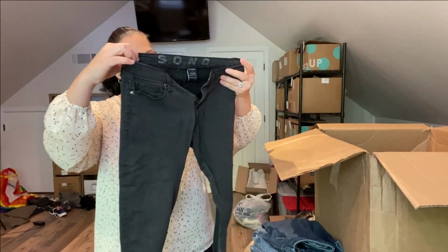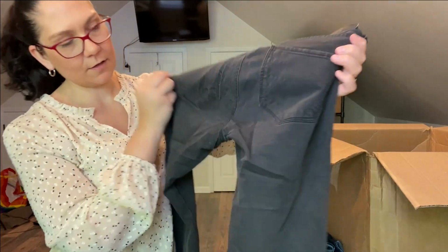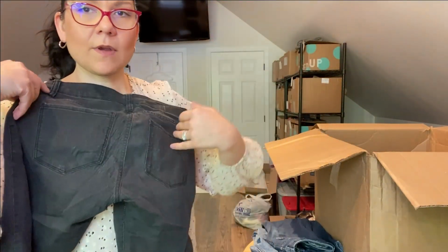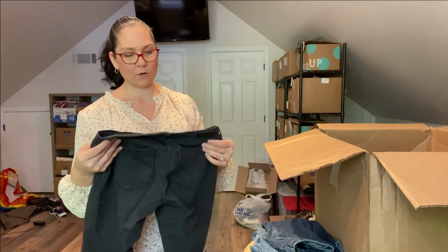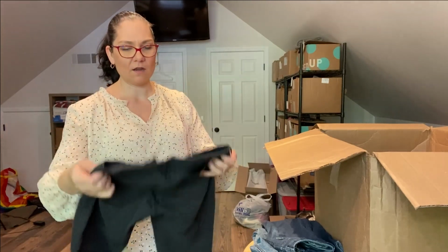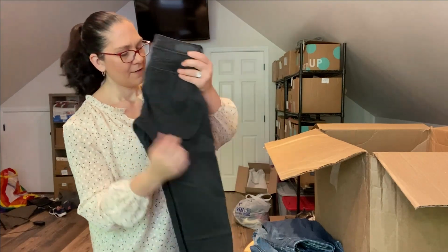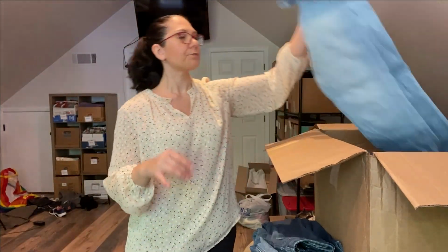Oh, you know what? I'm going to go ahead and not list these because of the puckering on the booty. You guys see that right here? It's really stretched and puckered. I would not feel comfortable listing that. And quite frankly, these are like paper thin. What were these sold at, like Family Dollar? Like super, super trash. Okay.